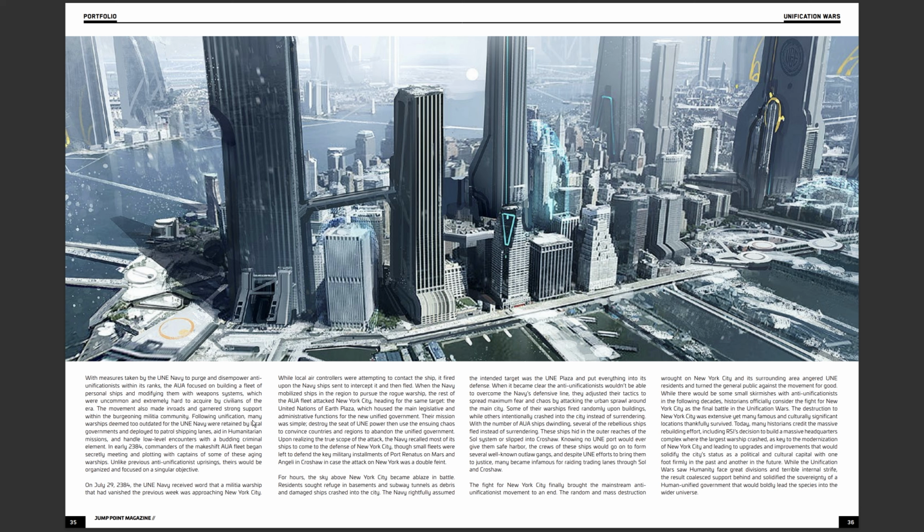Following unification, many warships deemed too outdated by the UNE Navy were transferred to local governments and deployed to patrol ship lanes, aid in humanitarian missions and handle low-level encounters with the criminal element. In early 2084, commanders of the makeshift AUA fleet began secretly meeting and plotting with captains of some of these aging warships. Unlike previous anti-unification uprisings, theirs would be organised and focused on a single objective.